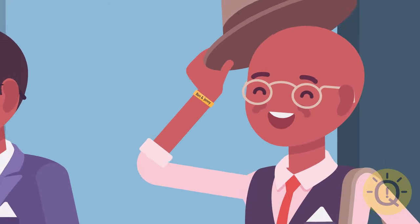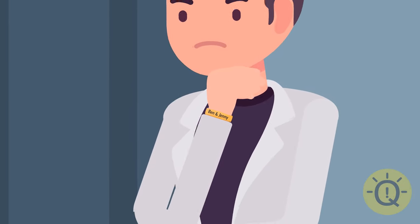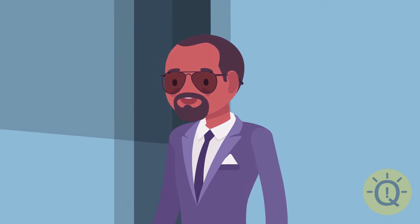Do you see the hotel wristbands that say Ben and Jenny, that the second and the third guys are wearing? That can only mean they are actually invited. So it's the first guy who's crashing the wedding. Sorry, dude, no free drinks for you.